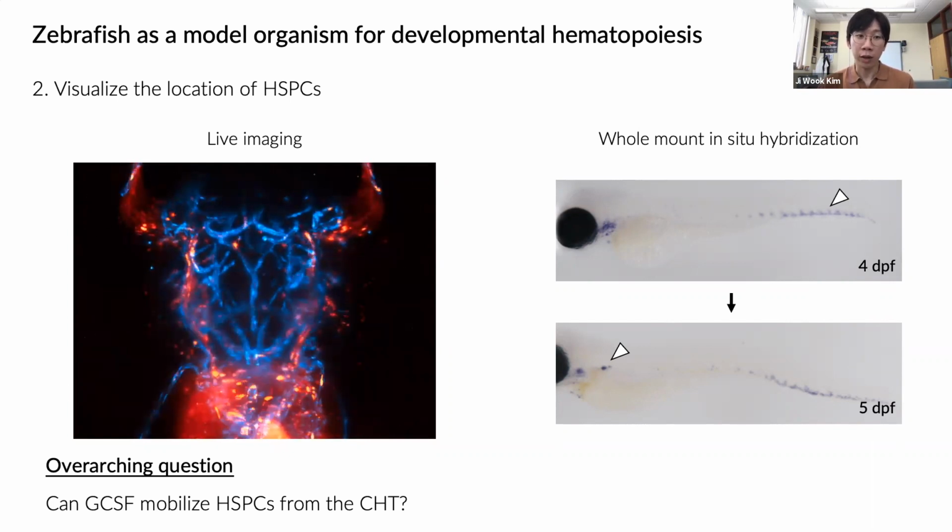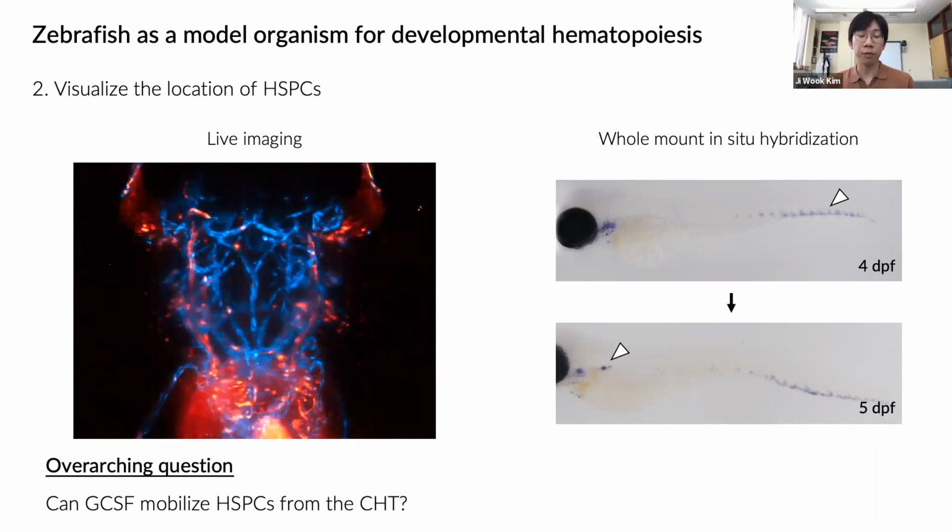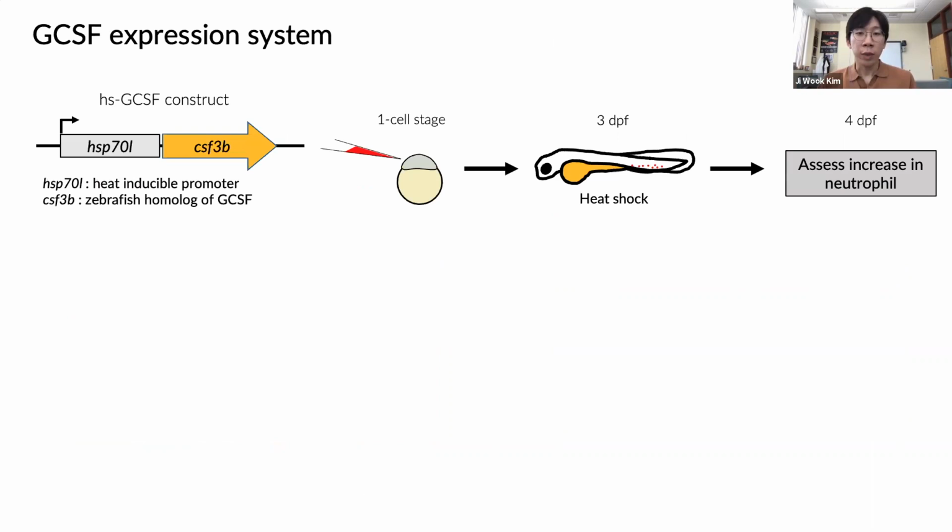So in zebrafish vocabulary, the overarching question is this: can GCSF mobilize HSPCs from the CHT? So to address my question, I first established an inducible way of expressing GCSF in zebrafish embryos. I cloned GCSF under a heat-inducible promoter, as you can see here, which I then delivered into one-cell stage embryos. And at day 3, when HSPCs are in the CHT, the embryonic niche, I gave a heat shock to induce expression of GCSF. Now, GCSF is known to increase the number of neutrophils.